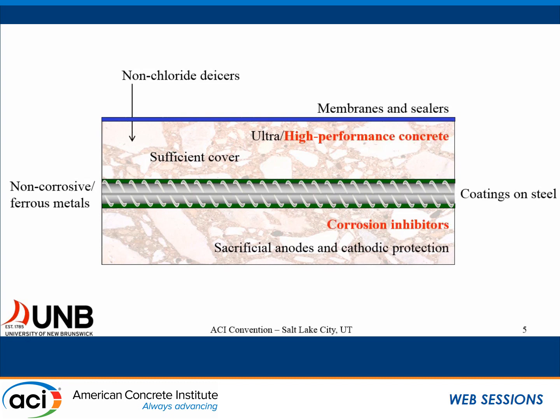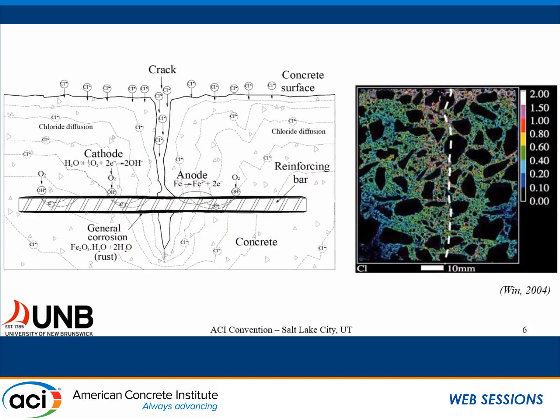For the remainder of this presentation, I'm going to be mainly focusing on the effect of cracking in high-performance concrete and mitigating it through SCMs and corrosion inhibitors. There's a number of mechanisms associated with cracking in concrete, and it really has to do with the matrix surrounding the steel.